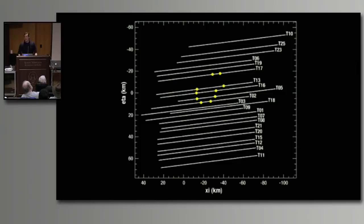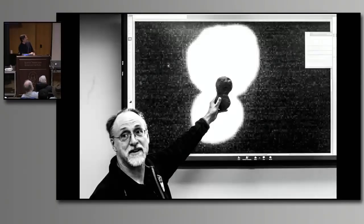Marc Buie gave a talk here a few weeks ago. And he actually was so confident of this, he made a 3D model of what he expected Ultima Thule to look like before the encounter. And when the encounter happened, here he is showing his model against the observations. Is this guy good or what? Okay? Unbelievable that they predicted very accurately, using these occultations, the shape of Ultima Thule.